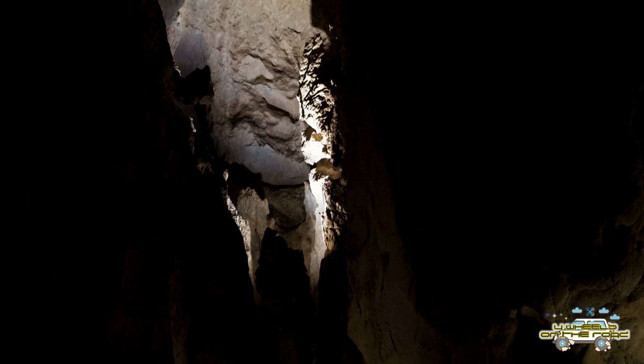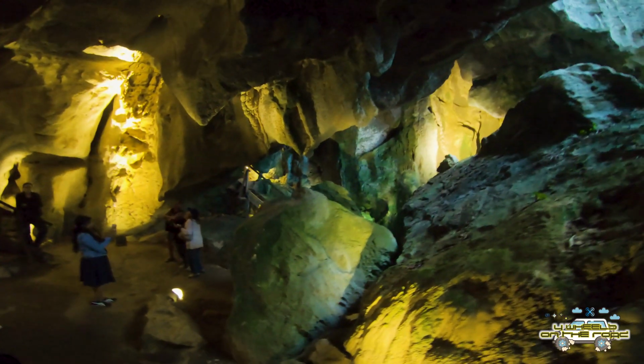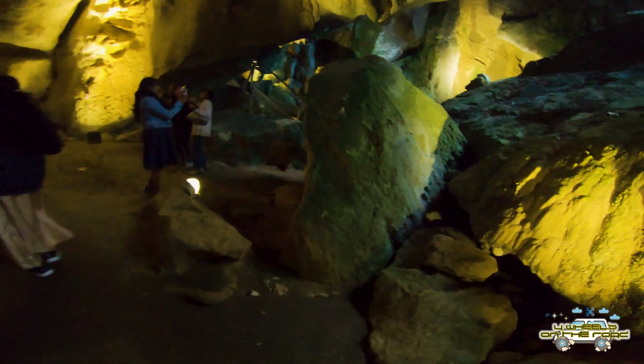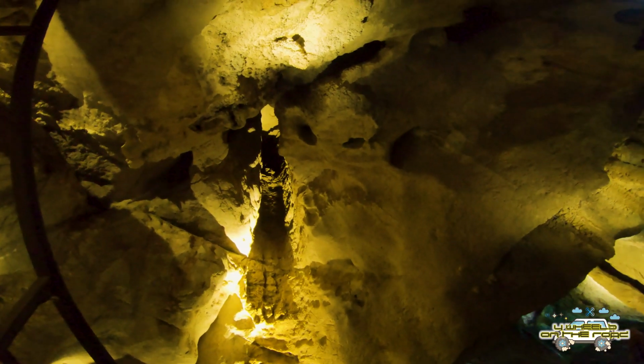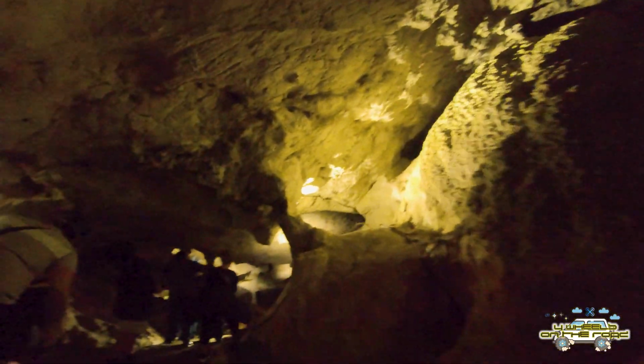There are a whole host of different tours that are available. You can actually get your hands dirty and climb through some lower sections of the caves and come out at the top. So there's plenty on offer in terms of different tours that you can do through the place. But it was definitely really cool to come and check this section of the caves out.